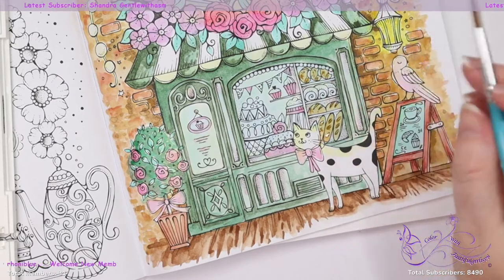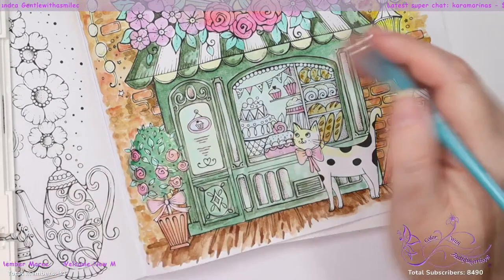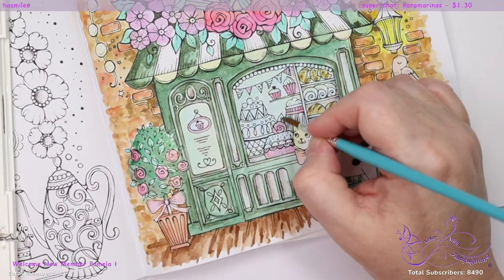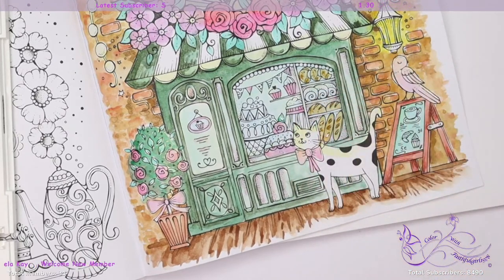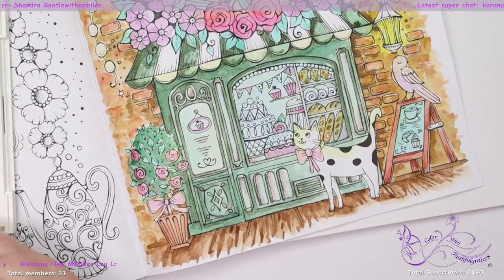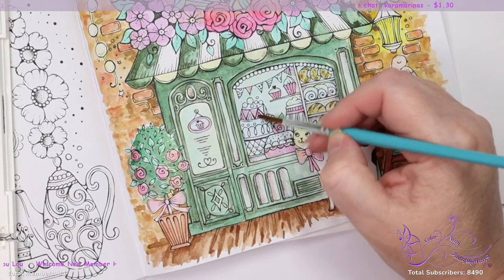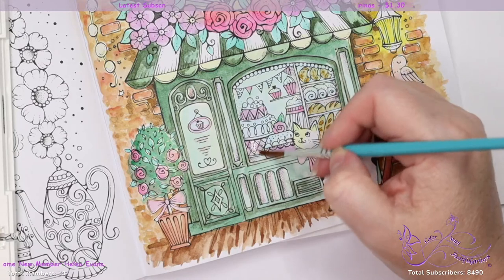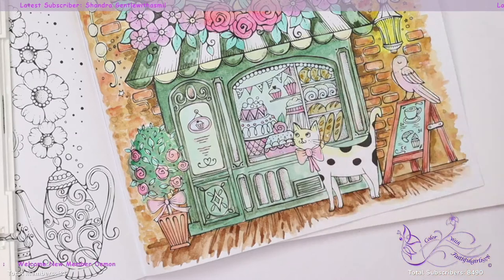What's up? A croissant? I don't know what these are. Do you know what those little round thingies are? What are these? I don't know. It looks like some sort of swirly cake thing, but who knows? It could be anything. We'll go with... I don't know. Need to add another layer of pink in this cake, I think. Cinnamon roll? Maybe.